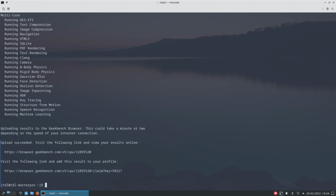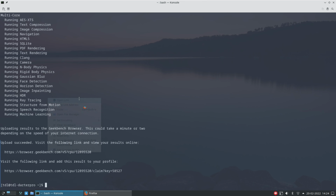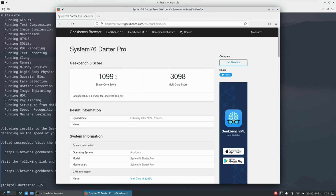So here you can see the results. So now we're gonna right click on the link and open link. So my browser will be open. So you can see here the single core is 1099 and the multi-core is 3098.